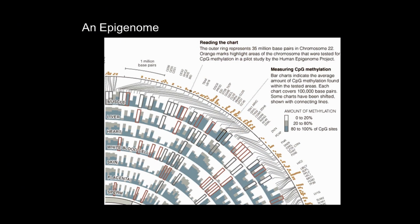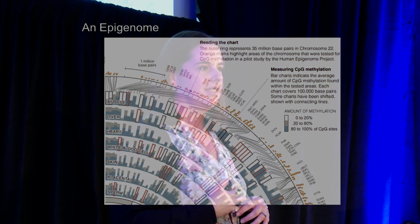Through efforts such as the Human Epigenome Project, which is ongoing in our country and many other countries across the world, we are now beginning to unravel the complex epigenomes of an individual. This is a snippet of a human epigenome of 8 cell types from one individual, it's actually a male if you can't tell, at one point in time and on one human chromosome. And this is chromosome 22, which happens to be one of the smallest human chromosomes. So you can already see that we're dealing with an enormous amount of complexity.